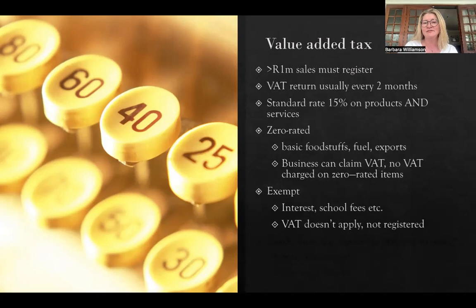VAT-exempt items, however, are items where VAT just doesn't make sense. So they are completely excluded, and examples of these would be interest on loans and fixed deposits, etc., school fees, extra lessons, tuition, as well as salaries and wages. It makes sense not to have VAT on these, probably because a lot of the time the business is just not VAT registered, or certainly for salaries and wages, your employees are not VAT registered. And for other items, just because it doesn't make sense.